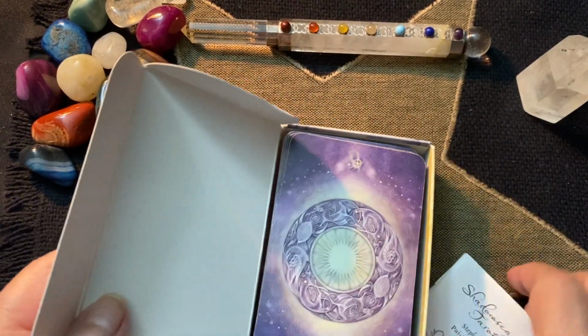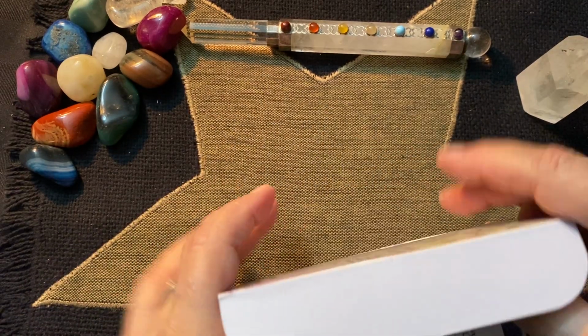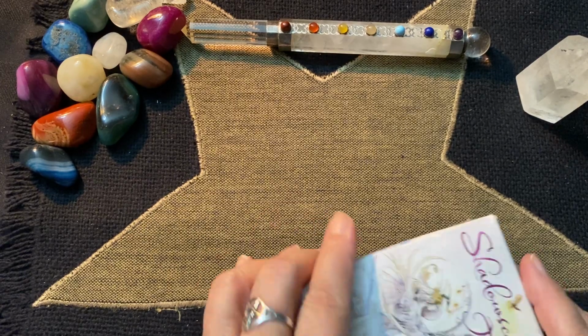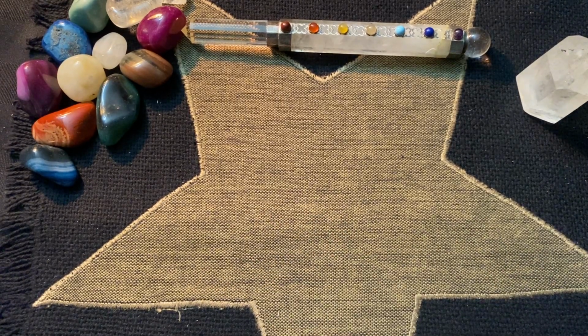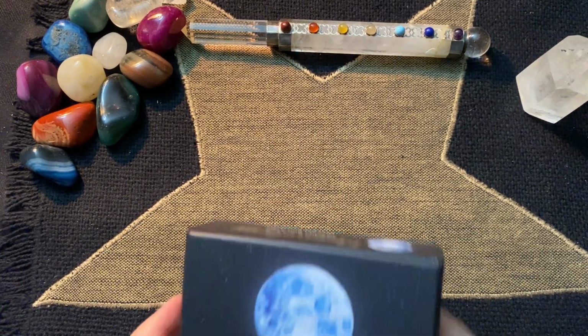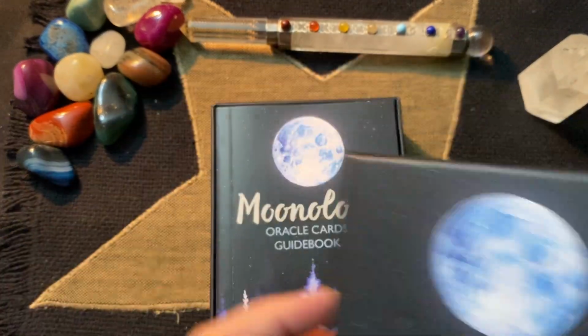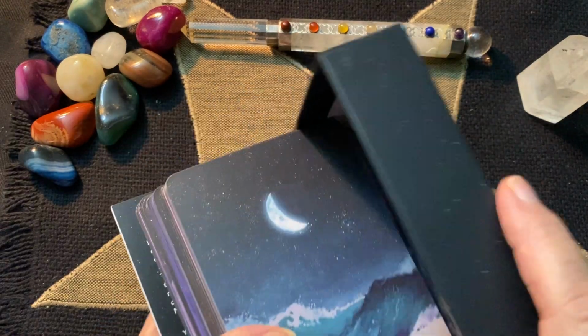And I love it. So anyway, that is the Shadowscapes Tarot. That is deck number 2. And deck number 3 is actually an oracle deck. I don't use oracles very much, but I do use a few.